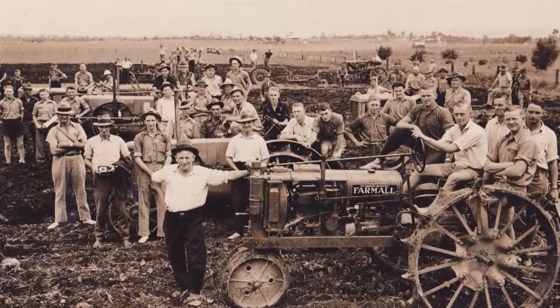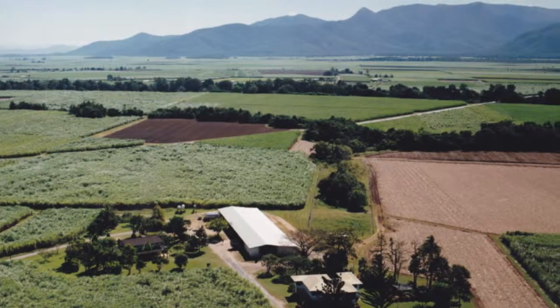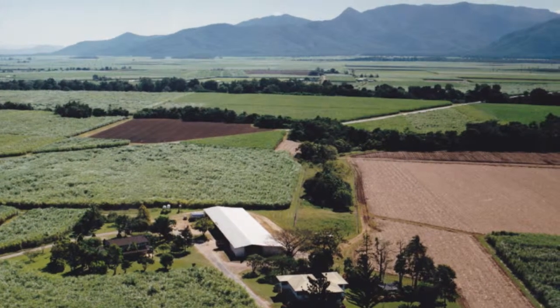Darren Reinaudo. We farm here in the Herbert with my brother, father and uncle, the four of us. We're fourth generation. A great-grandfather bought here in 1913. I'm Michael Reinaudo. We're farming approximately 740 hectares. We also contract harvest and do a bit of contract planting in the meantime.